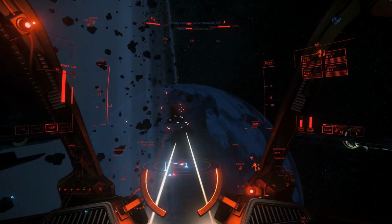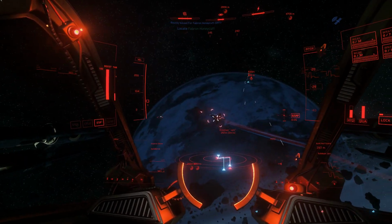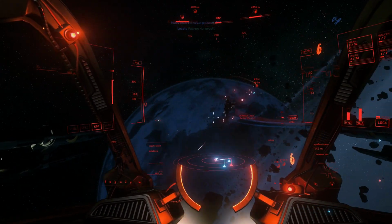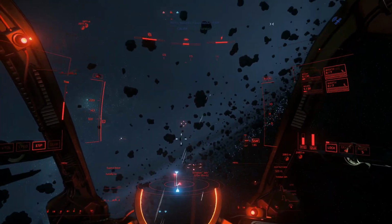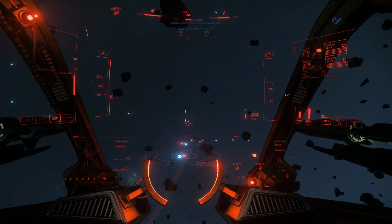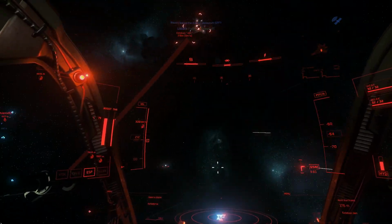Now, I am not a great dogfighter, so I'm sure a more proficient pilot could take down this Hurricane much faster in this ship, but I enjoyed flying it very much, and the weapons it possessed were very interesting. Energy weapons that kind of felt like ballistics is how I would describe them. I love that skit.